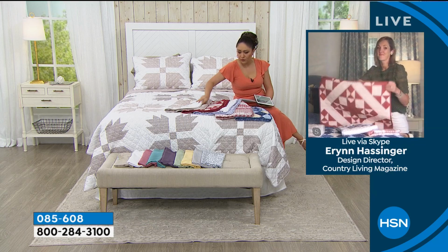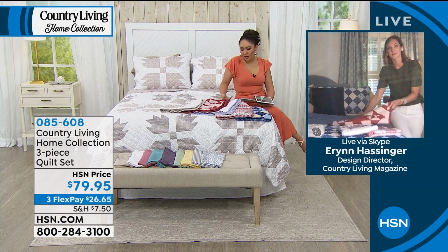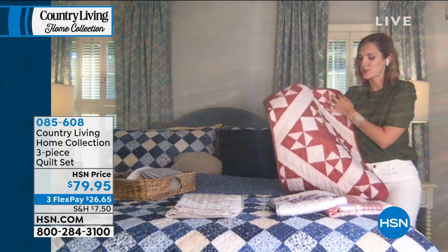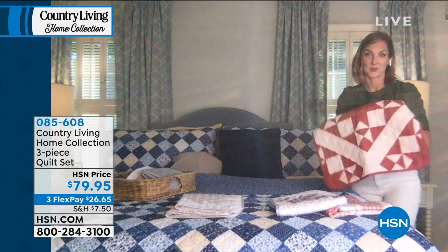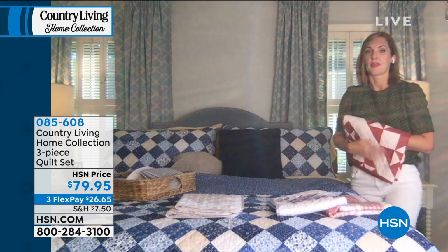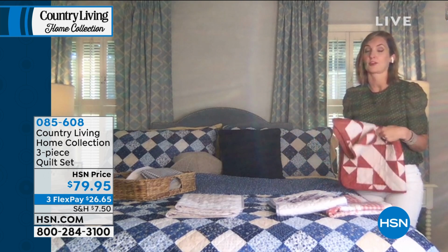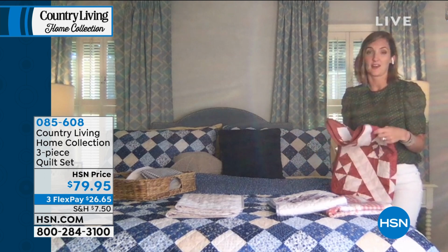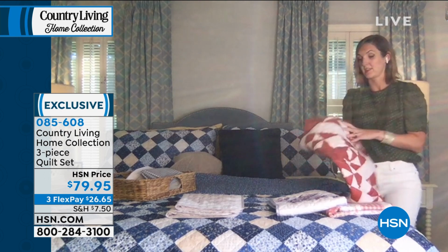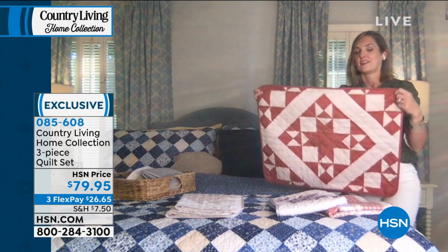And a quilt itself, Erin, I feel like when we're talking about Country Living and the collection, you really could not do this collection without some gorgeous quilts. Absolutely. I mean, quilts are such a handmade heritage item, and at Country Living, we celebrate heirloom pieces and really quality and things that have been passed down from generations. So if you have a quilt that maybe your grandmother made or your mom made or your great grandmother made, that's absolutely wonderful. And this is sort of a take on that. The Little Star Quilt is actually a take on the Ohio quilt star pattern. So we've got some heritage there.